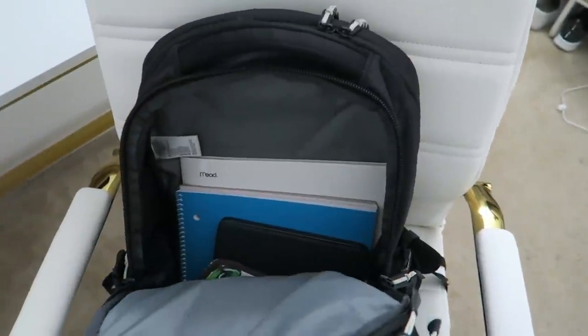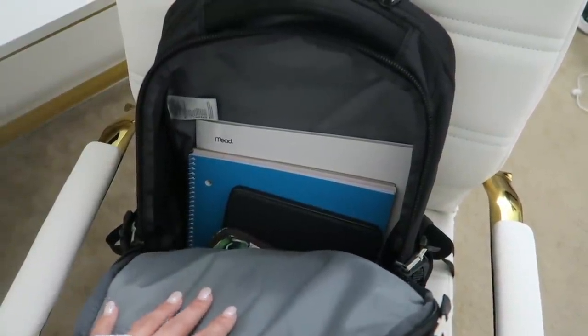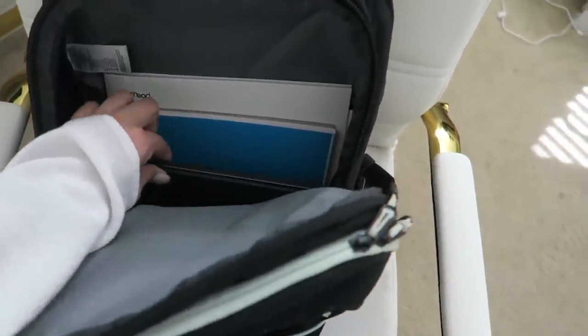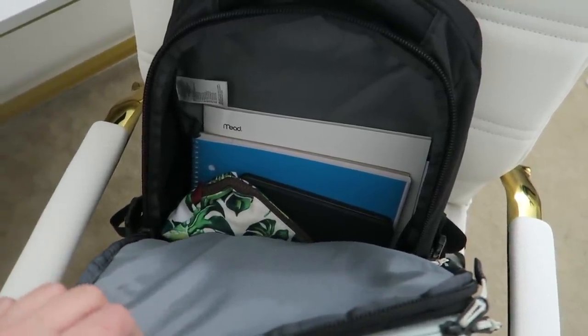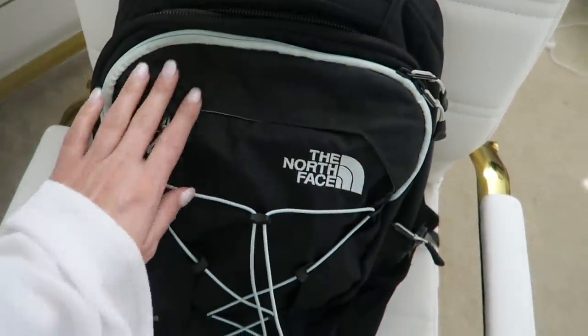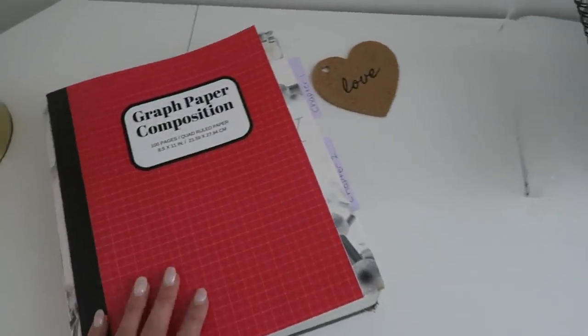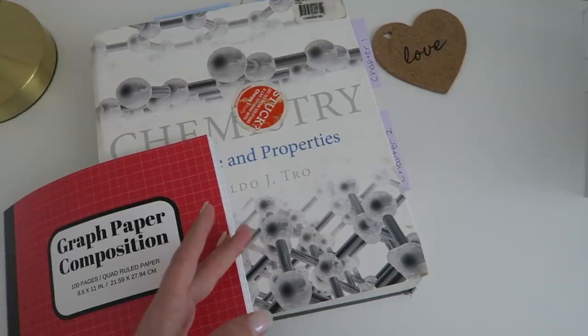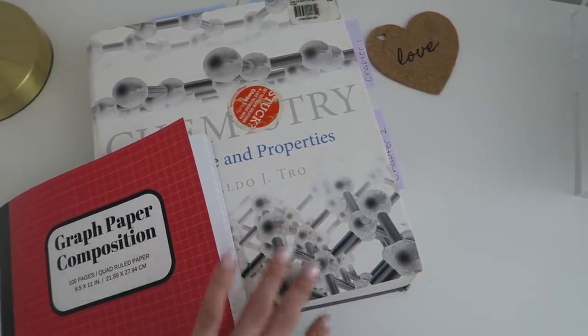Just threw everything in my backpack. I love how light my backpack is this semester. I only have to carry a folder, a notebook, and my iPad. That's literally it, and then of course my pencil case. It's just so nice because last semester I had so many books I had to carry, so this is amazing. I do have the physical copy of my chemistry book, which is awesome. I do use it when I'm at home, but I do have access to the digital book when I'm on the go, which is perfect.